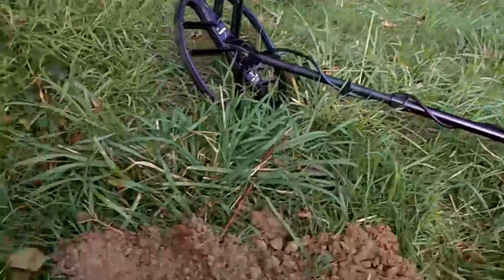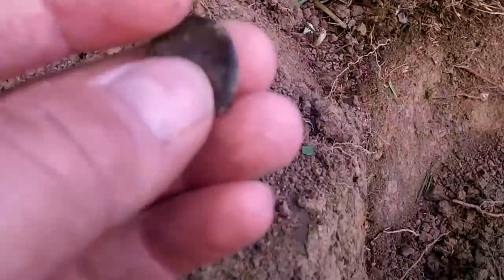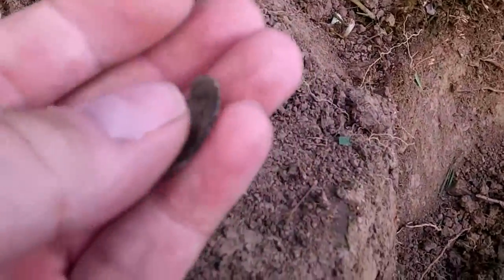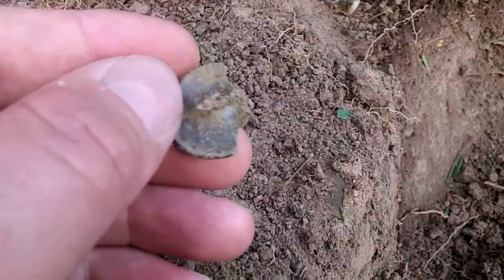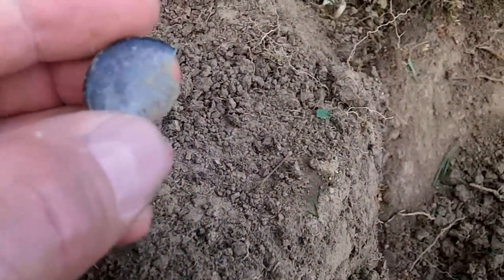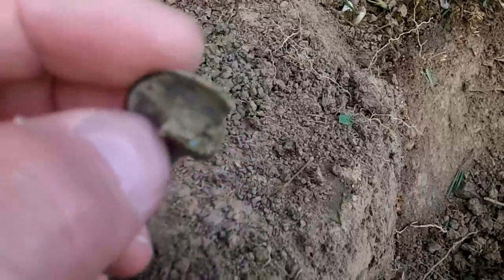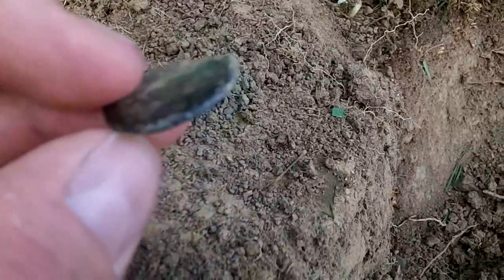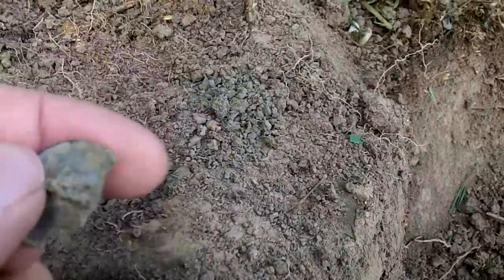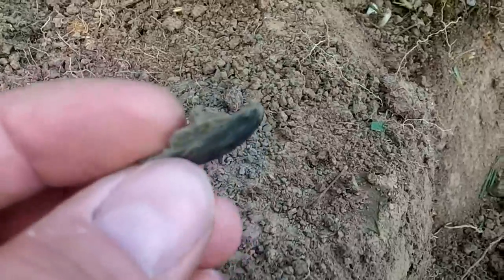This is my first find. As you can see, it's half a pewter button. Quite an early one as well, I think, so that's probably from around the 1700s, maybe late 1700s. Yeah, that's not bad. No pattern on the front though, not that I can see anyway. But it's a start. As soon as you start finding things like this, others usually follow, so good, let's bag that one and let's move on across.